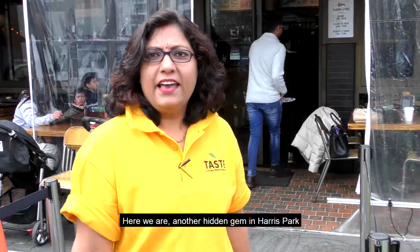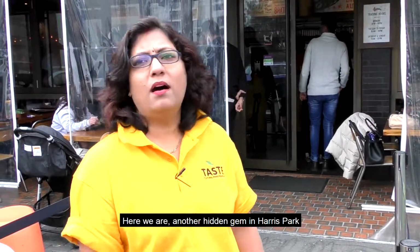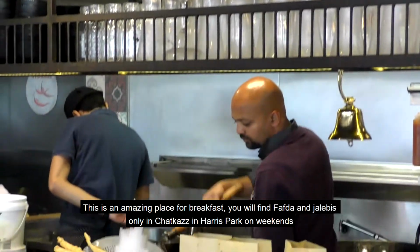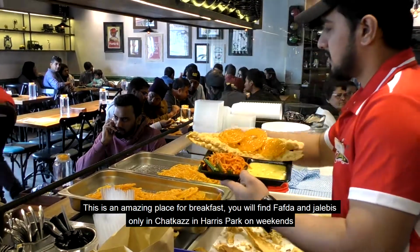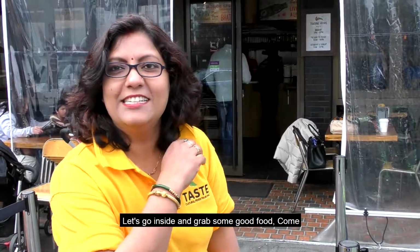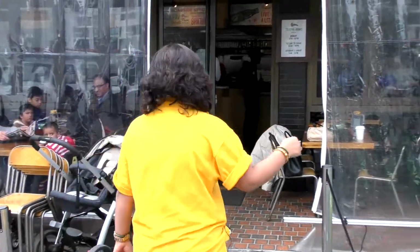Here we are, another hidden gem in Harris Park, that's Chutneys. This is an amazing place for breakfast. You will find fafra and jalebi only in Chutneys in Harris Park on weekends. Let's go inside and grab some good food. Come.